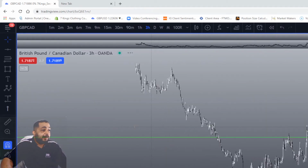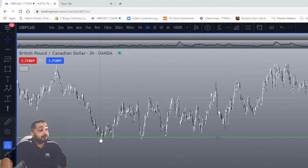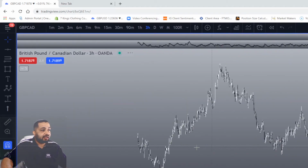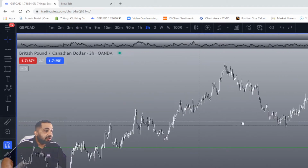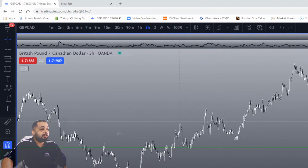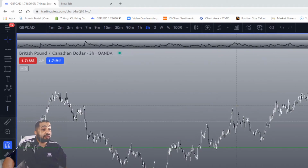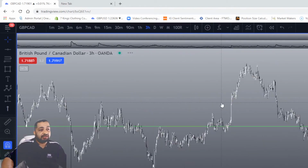But anyway, let's continue to see how important this line is. Look at here. Bang, bang, bang, bang. I mean, these are almost to the pip, folks. And so this line, oops. We don't want to mess with the line. It's very important. So yeah, we got resistance here. We got resistance here. Resistance turns into support. Another support. I mean, like literally. I would have to say the line is very important.